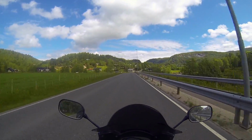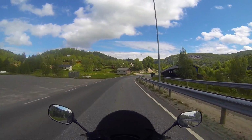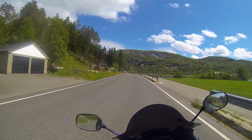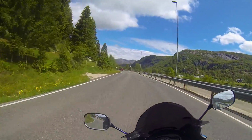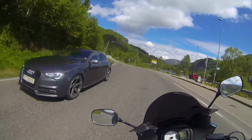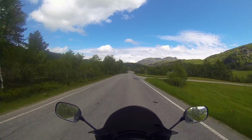So Dalen itself is a picturesque little village in the county of Telemark, but I thought why not ride up there, get a few hours in the saddle. It's about 4 hours away, 5 hours away. I've already been on the road now for a couple of hours, stopped and had breakfast and whatnot. So it's a case of just sitting back now and enjoying the gorgeous scenery of Norway.